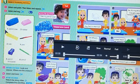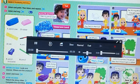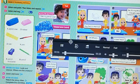If it is a pencil case, a rubber, a ruler, a pencil. Ready? Okay. Listening 17. Listen and say.